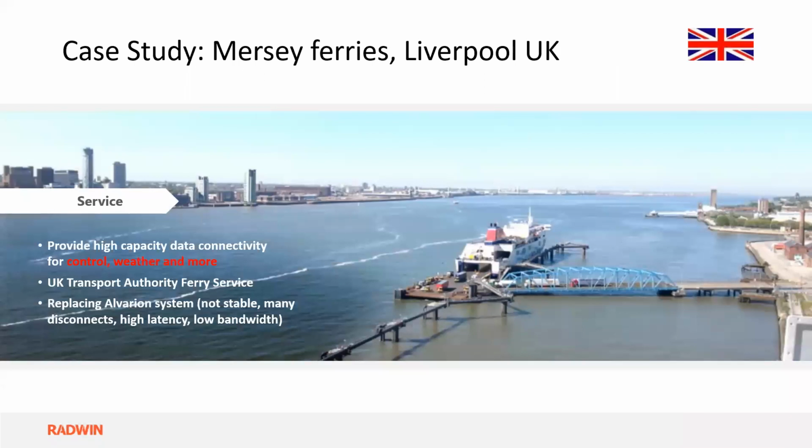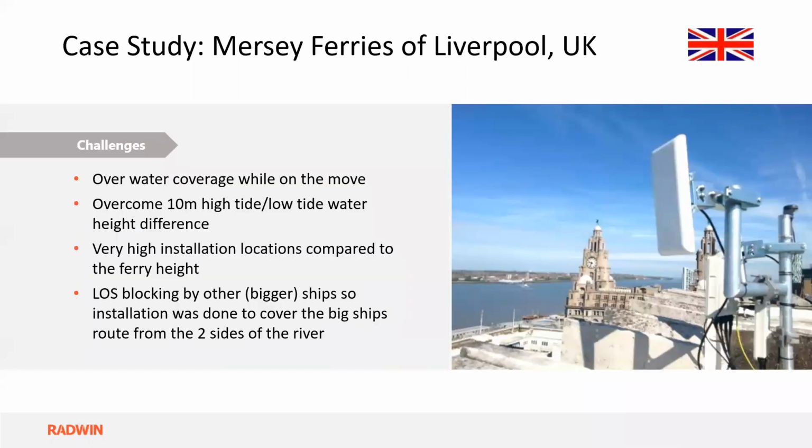Additional story around Mersey ferries in Liverpool. Provide high capacity data connectivity for control systems and weather systems and others. You can see here the base station located in the port. We have overcome about 10-meter high tide or low tide water height differences with a very high installation location compared to the ferry height.